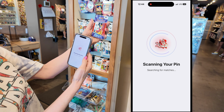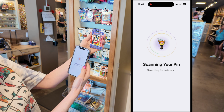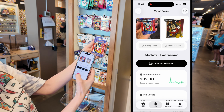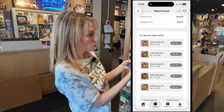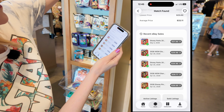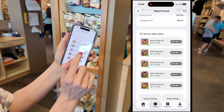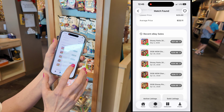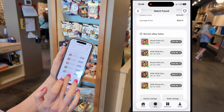While it's thinking about it, it says this one is on sale for $40, and when I saw that, I thought that's actually a really great price. And it comes up as an estimated value of $32.30. So let's go to the eBay sales, because this is how it decides on the values. So one sold for $31.95, one sold for $29.99, another sold for like $35, $40, and $26.